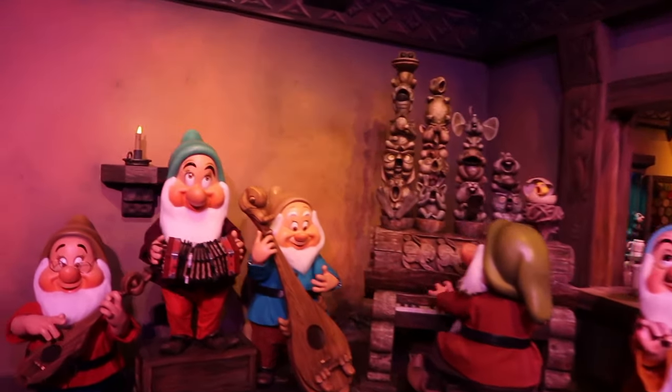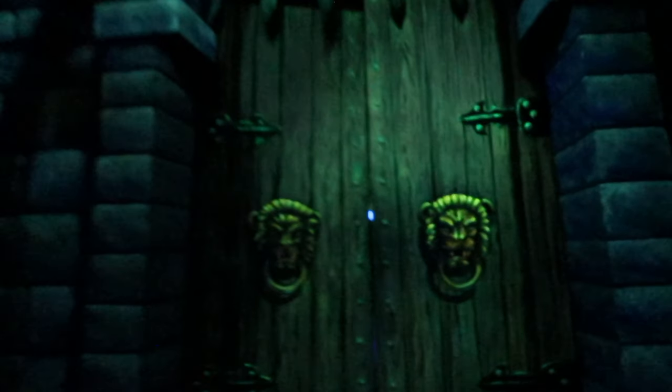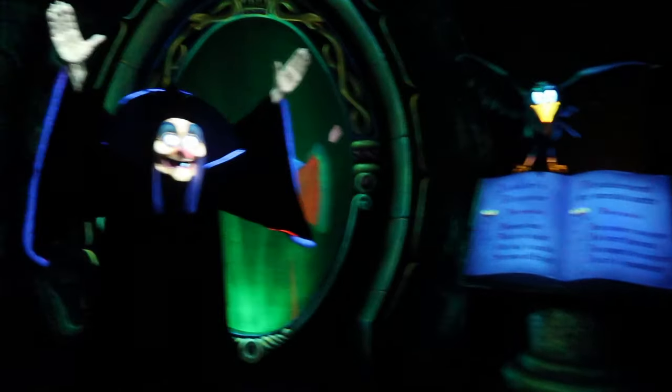Oh, I absolutely love these classic rides. Scary trees.